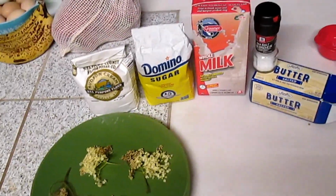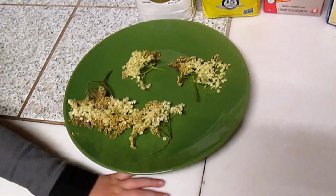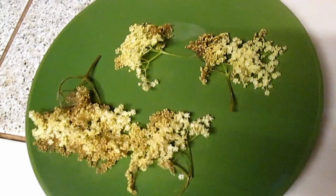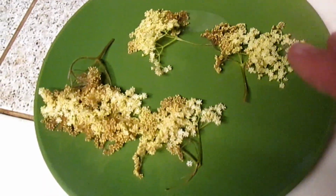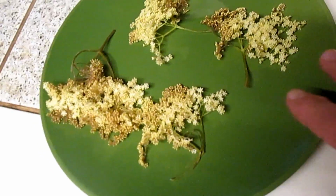Alright, welcome back, Rangers. We are now going to prepare the elderflower fritters. We're super excited about this. Arias is showing it off. This is literally all you need here. We got some elderflowers right here. We had some other errands to run for a couple hours, so I actually put the elderflowers on ice, and they started to brown a little bit, but they're still totally fine to eat.